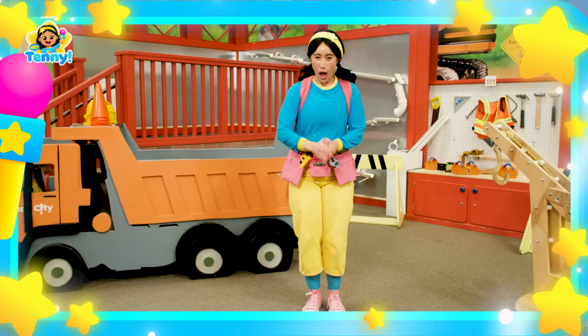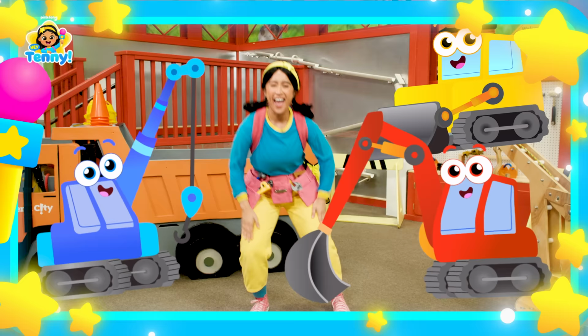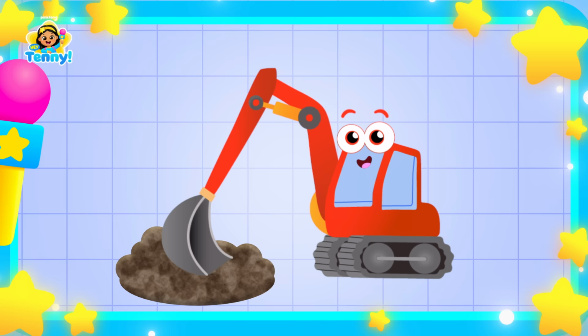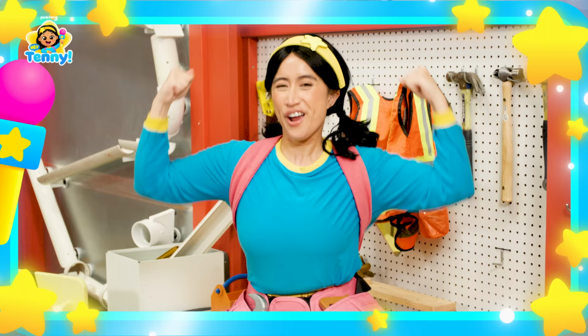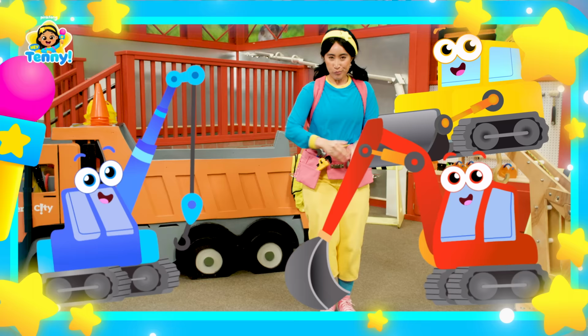We are the super duper giant truck team. Excavator. Bulldozer. Crane. Let's go! We are the trucks that move heavy stuff, hard and tough work up to us. Excavator. I will dig, dig, dig. Bulldozer. I push everything away. Crane. Lift up high, high, high. The super duper giant truck team. We are the super duper giant truck team.